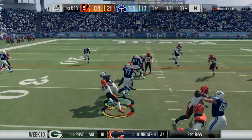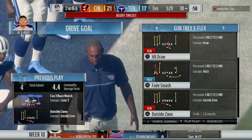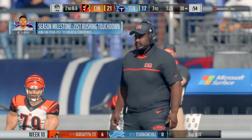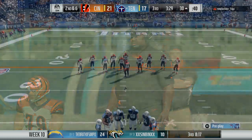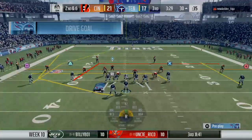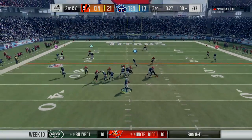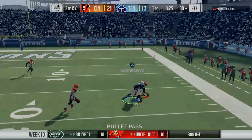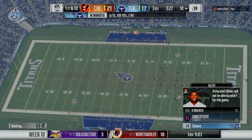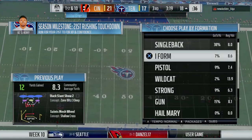They'll run it now out of the gun. And he's going to fight his way forward here for a modest gain. Second down following the run. They'll try to throw now. Mariota. Throw right side, caught by Davis. And inside the 20 before he's brought down. The Titans efficient passing on this drive. There's another first down.